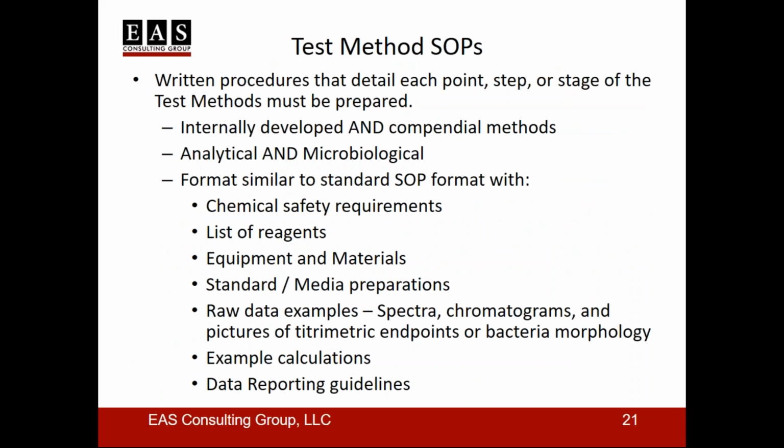Test methods also have to be dictated into an SOP. So a test method will detail every point, step, and stage of the test method that has to be performed. So this applies to internally developed test methods as well as compendial test methods. Even if it's a compendial test method out of the USP, you still have to put it on your own letterhead into an SOP. This applies to all analytical and microbiological procedures.